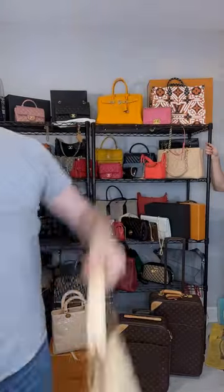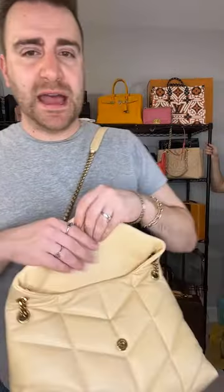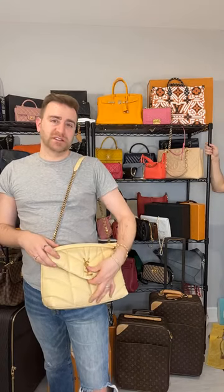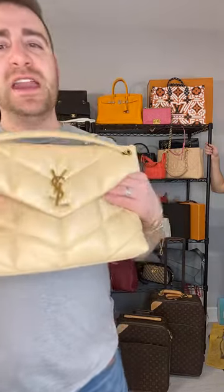And then number 38. Devora, what do you say? It's CC. Beautiful. There's nothing to say about this bag. Wow. You worked hard and you earned this, Devora. No, it's perfect. It can fit a lot without being overwhelming. And it feels so luxe.